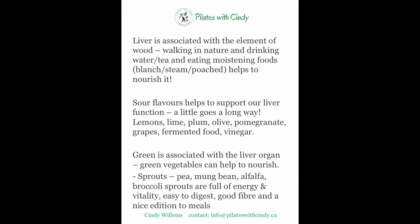So we need water, but not just drinking water. We need water and other things as well. So water is very important. Fluids are very important for us so we don't dry out and get all stiff. That's that stiffness that can happen as well, the stiff and tight.